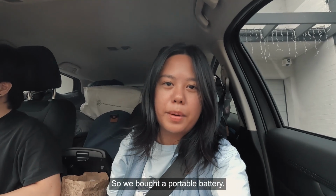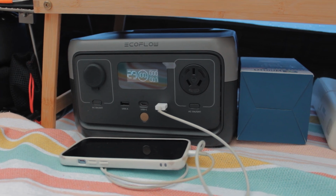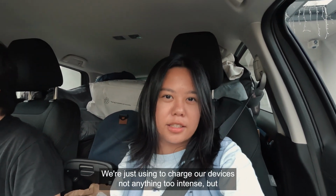So we bought a portable battery. We bought the EcoFlow River 2. So we're gonna test it out, see how it goes. We're just using it to charge our devices, not anything too intense, but should be good.